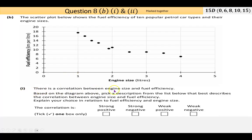Now it says there is a correlation between engine size and fuel efficiency. Based on the diagram above, pick a description from the list below that best describes the correlation between engine size and fuel efficiency. Explain your choice in relation to fuel efficiency and engine size. So they want us to pick one of these 4 options.